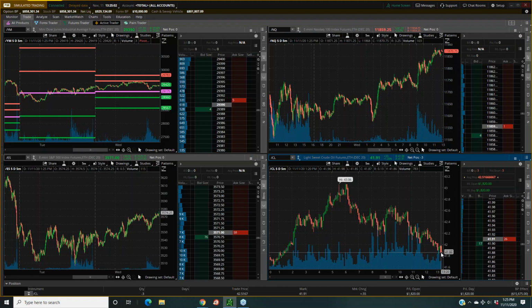So the fact that that's even in play, the fact that it's acting the way we would think it would act, now, that's not bullish, because if you think about it, the only reason this is acting as a support line is because 41 is a real support. So we're very much looking like we're going to 41.